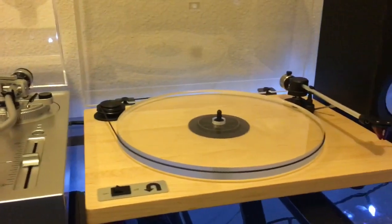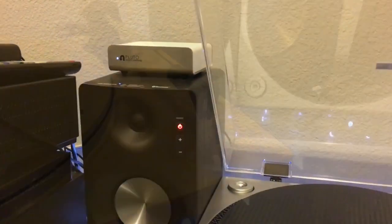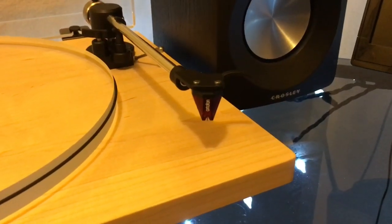This is the Pluto preamp. Same company, U-Turn here, that makes these turntables, makes that preamp, and it's highly recommended as well. Cartridges is another thing that you can look at.